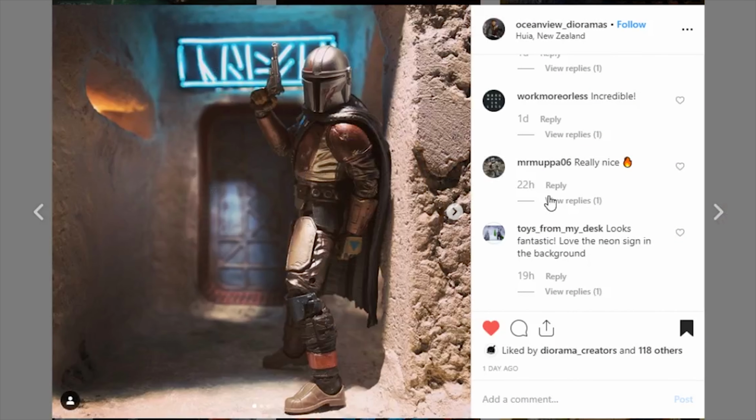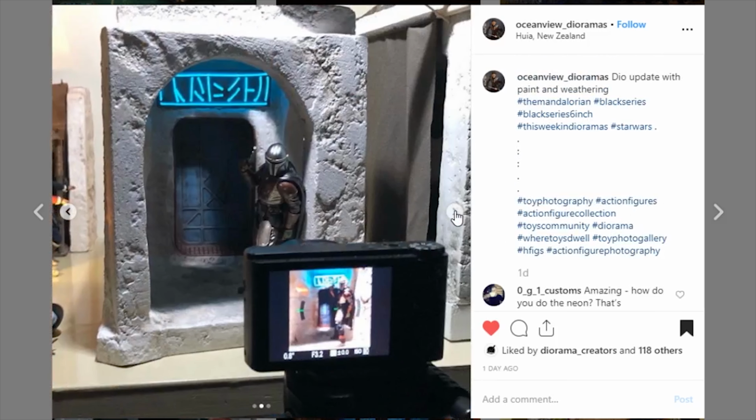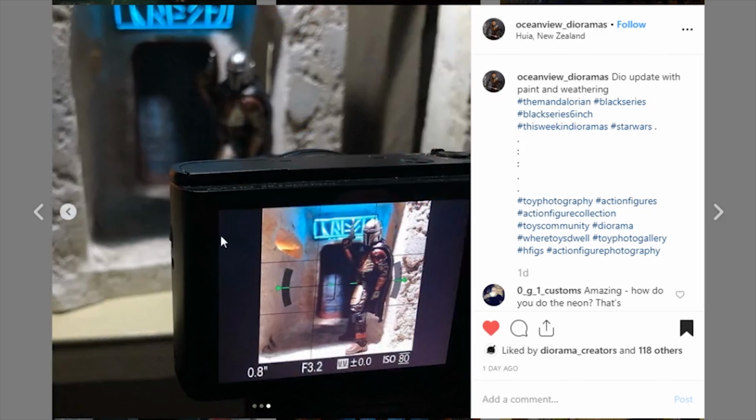Next up is a really cool display coming from Ocean View Dioramas. Does some really nice work, and this picture looks so cool. It's coming from New Zealand, which is awesome. This is a Mandalorian, perfect timing for that. Let's go ahead and cycle through so you can see he's taking this shot. This is so cool. I love the little light up display there. That adds so much depth. But look at the paintwork on this door, and then just the detail that's sculpted into that. This is very well done. I love this piece. I love this shot. Nice pose. My goodness, what a great little piece.